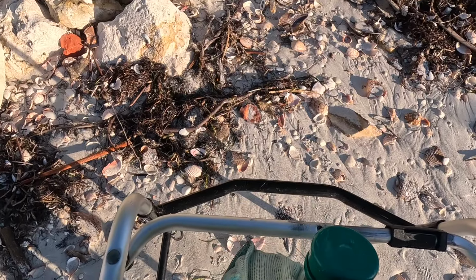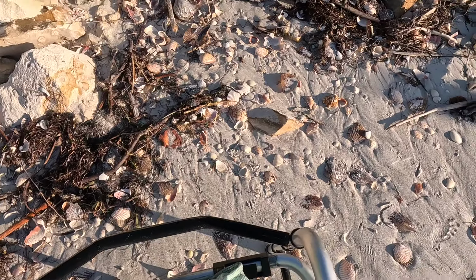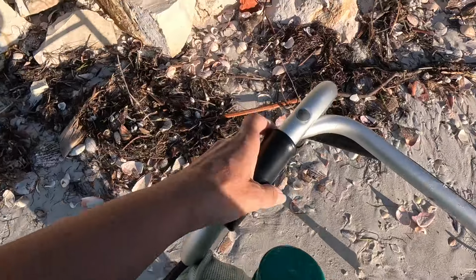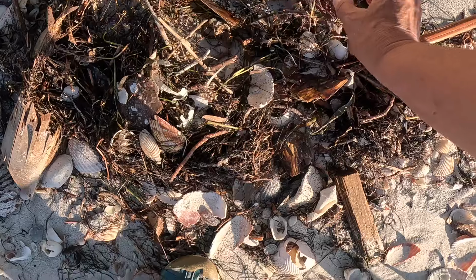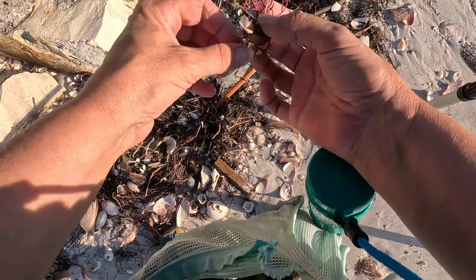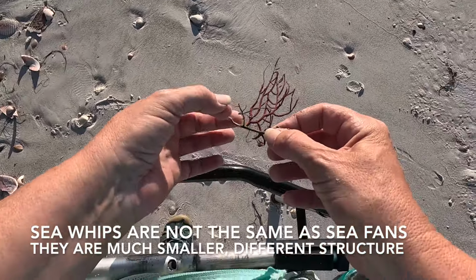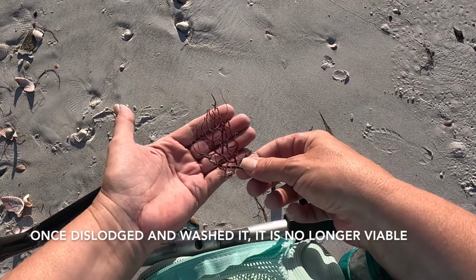Boy, more cockles than anything else, and big chunks of pen shell. Now, there are pieces of coral tangled in with this seaweed though. And there, I think, is a piece of what I've been looking for. A little piece of sea whip. Nice. I like these little purple guys. I think they're so pretty. There we go. Let's look at it a little better in the light here. Yeah, it's a nice piece of some sea whip. Beautiful.